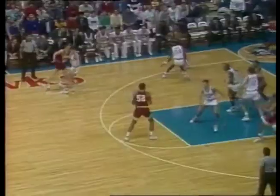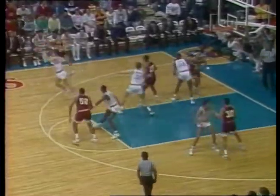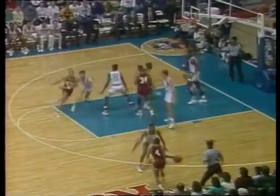Alexander, 32, is also in the Kansas lineup. And here's a steal by Pritchard. Pritchard driving against Alexander. He scores and he's fouled. Swarming and trapping around that ball with great effectiveness. From the corner, the jumper is good. And they need Illinois. Went to Illinois, 34.